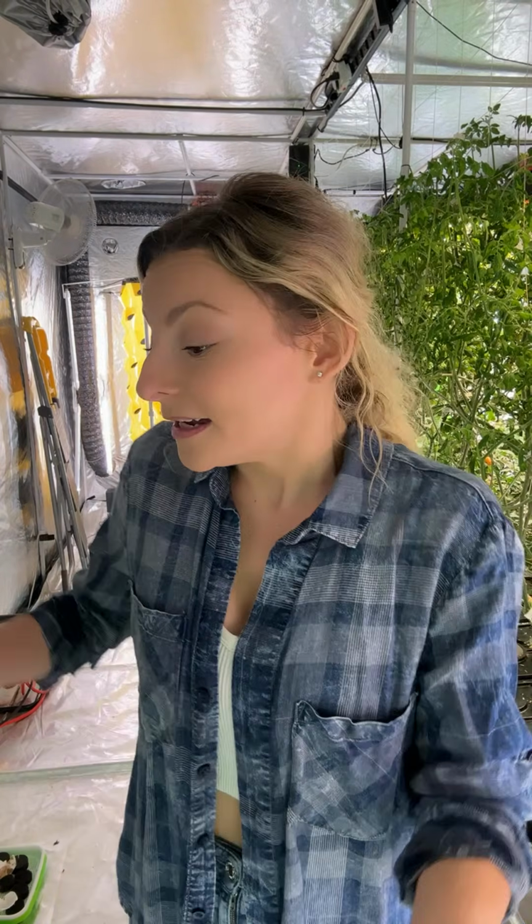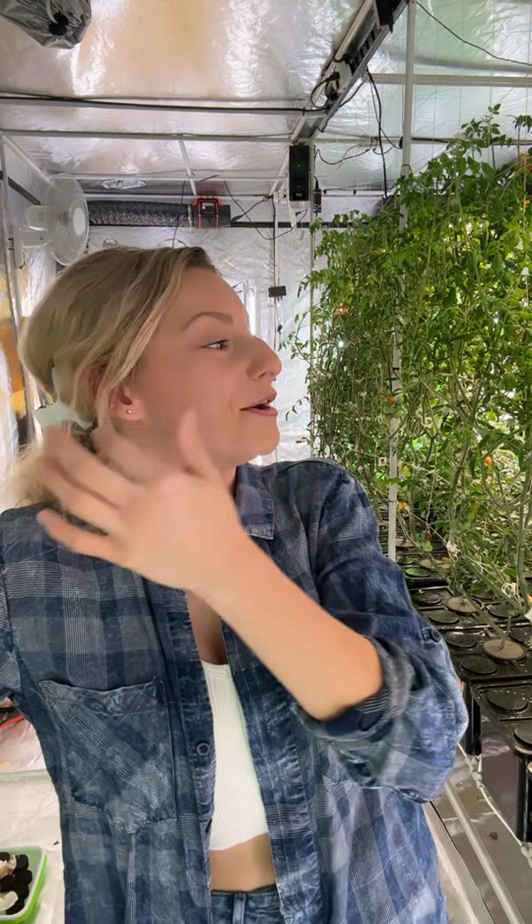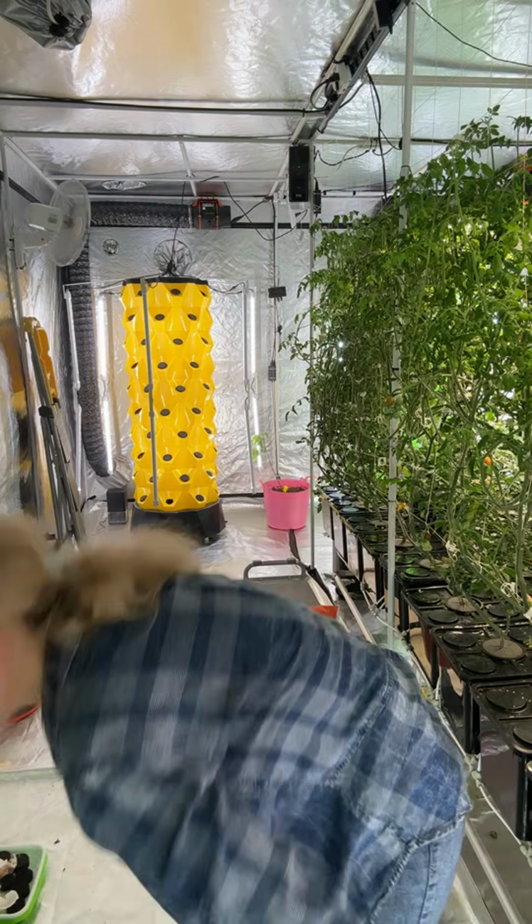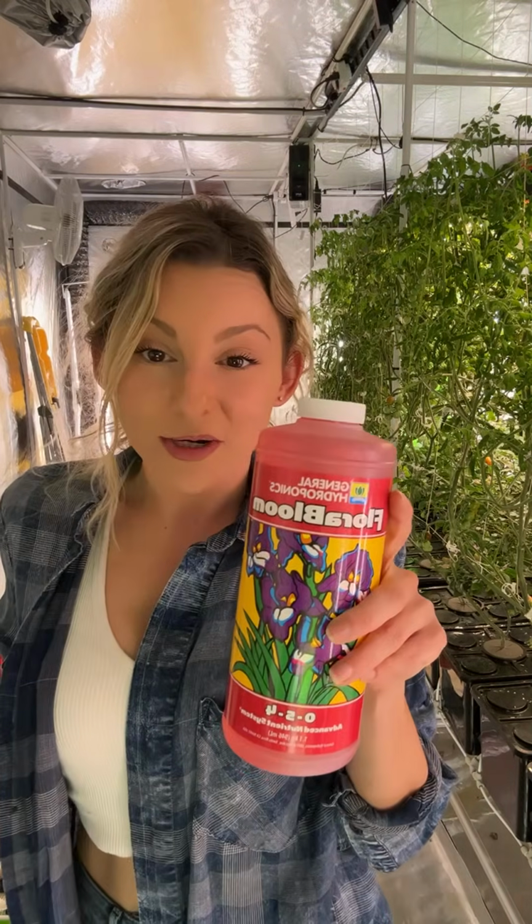So now I'm like, holy, I should have researched this months ago because I've been using this crap. It's not crap, I'm just kidding. I've been using these nutrients this whole time, and it's clogging the crap out of my system. This whole time I could have been using this line, which is not a hybrid, it's 100% synthetic.